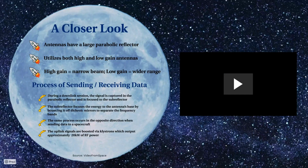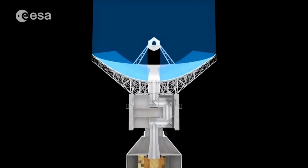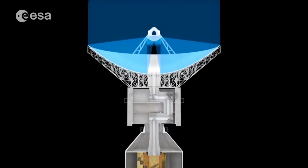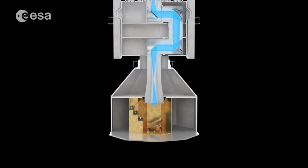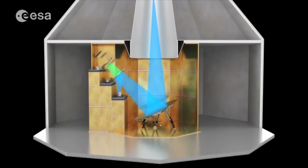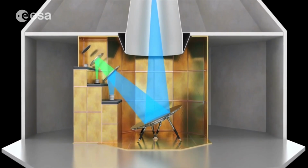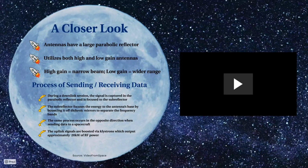Let's take a look at how an RF signal is received by these antennas. During a downlink session, when information is being received by the ground stations, the RF signal is captured by the parabolic reflector and focused to the subreflector, which then focuses the energy to the antenna's base by bouncing it off solid or dichroic mirrors to separate the incoming frequency bands. When a signal is being sent from the ground stations, the same process occurs in the opposite direction, and utilizes a klystron that boosts the signal to output approximately 20 kilowatts of RF power.